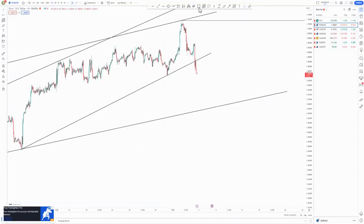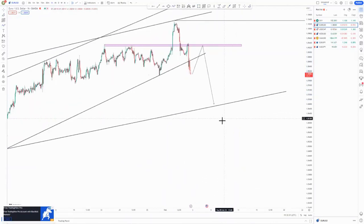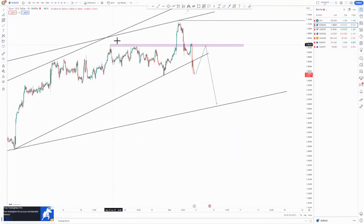And then this is the setup so far. So our entry would be around this point here, whereby we can get some type of a move to the upside. Let me just do this, make sure that I'm using the right tool. So we can have a push to the upside, then we can sell off around there. And then also you can see that we had a few touches around here, and then we have this as our head.